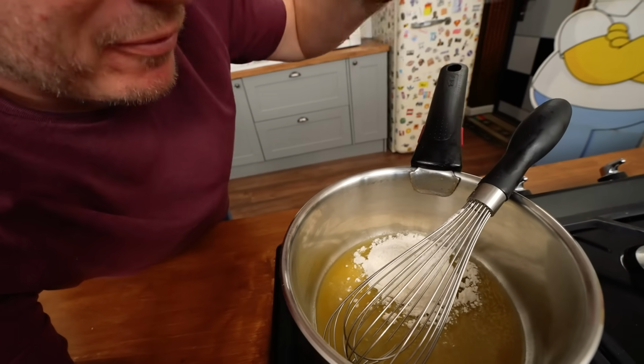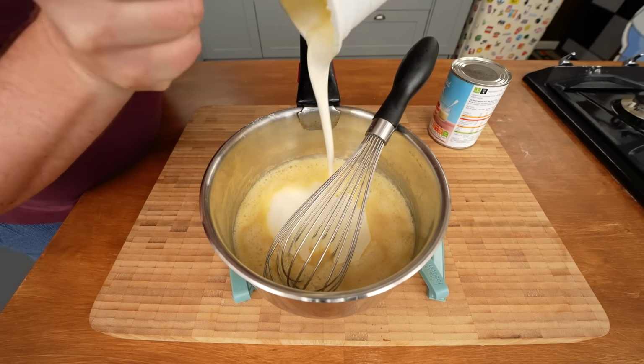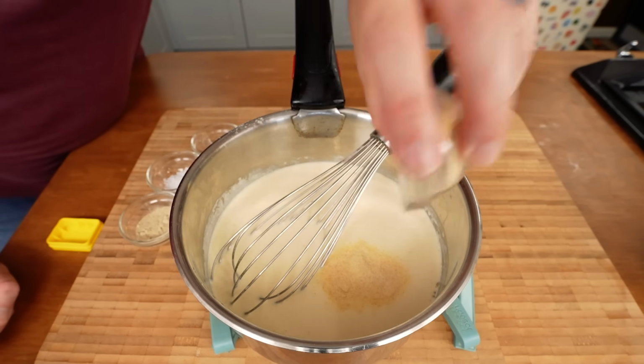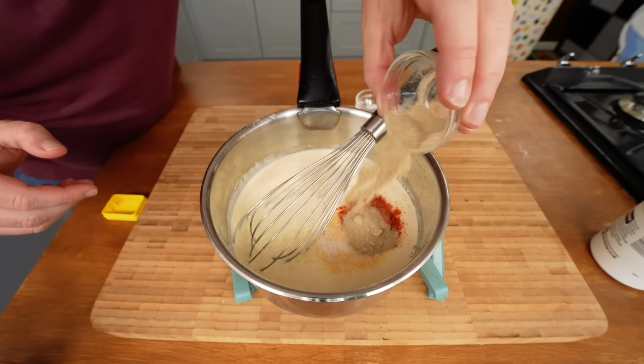In goes the flour like before then. Actually smells so bacony, it's crazy. Let's get those things in that we used before. So the double cream, the evaporated milk, the garlic powder, which was really obvious when you first got it going, the paprika that gave it color, salt again, and the pepper.